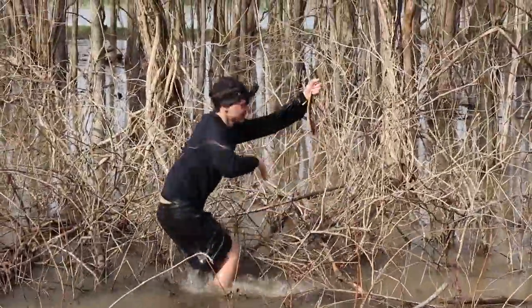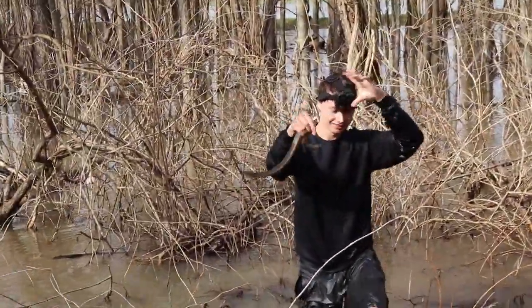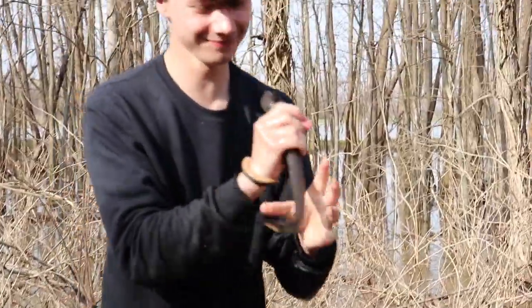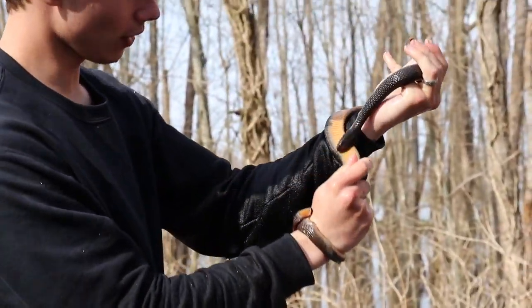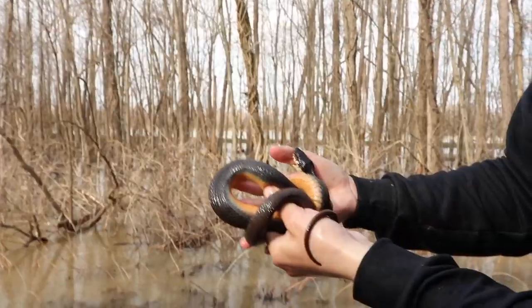Got him. Yes! He got it. Wow. Nice catch. Right by the tail. Oh, he caught you also. Thank you. There we go. Look at that orange. That's what I was talking about. Some of them have orange on them.